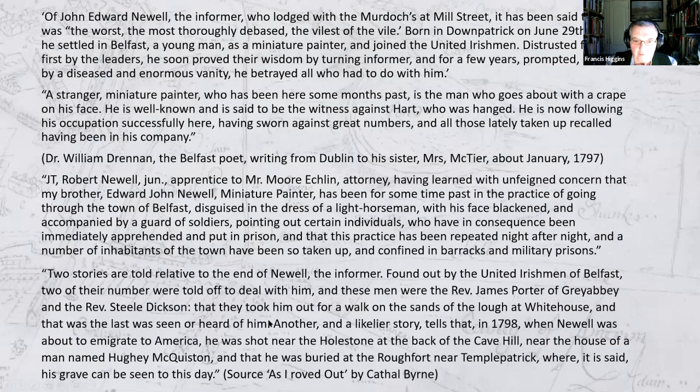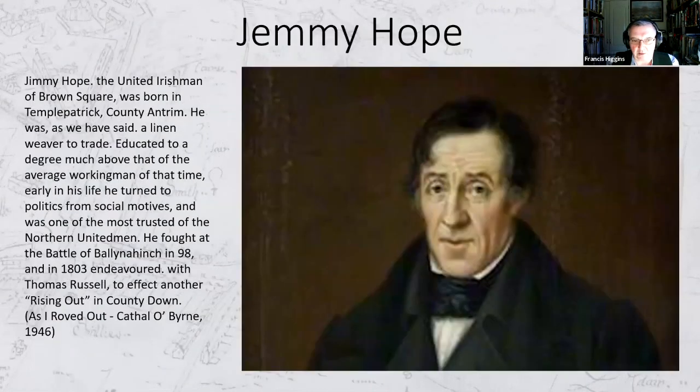Now, that doesn't sound right of 2 ministers, but the walk out on the sands of the Loch of White House sounds about right. But you can see here, this source, as I wrote out by Cathal Byrne, is that in 1788, when Newell was about to emigrate to America, he was shot near the Hold Stone at the back of Cave Hill. And he's buried somewhere up near Rockford, which is a lovely tie-in to James Hope, because this man was born in Rockford and lived and died at Brown Square.